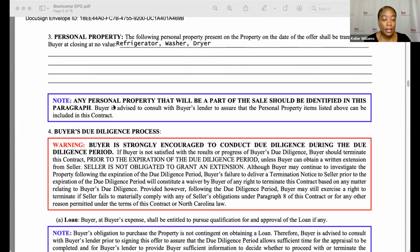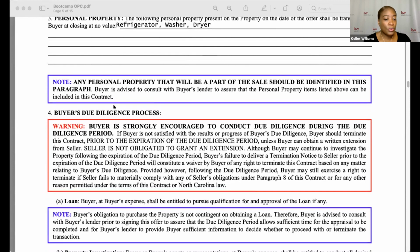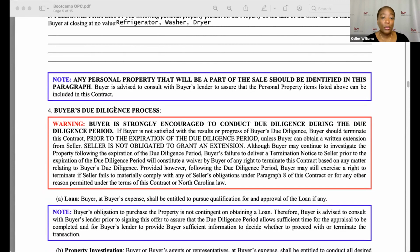All right. The note advises the buyer that if any personal property will be included and should be a part of the sale, it should be identified in the paragraph above. Okay.